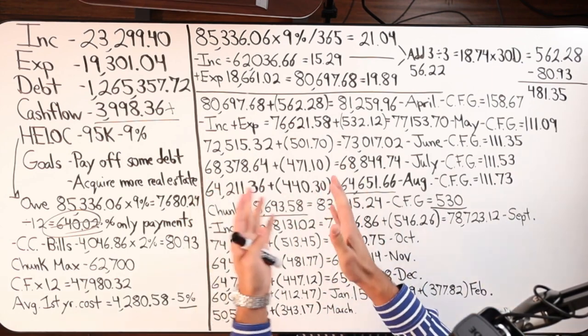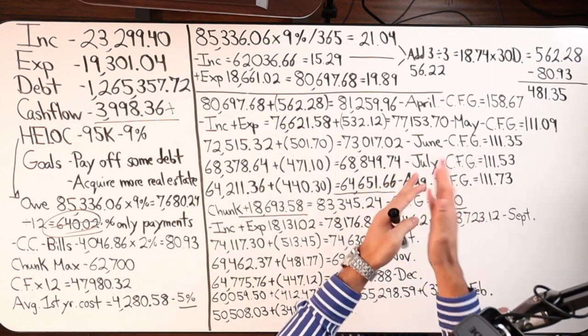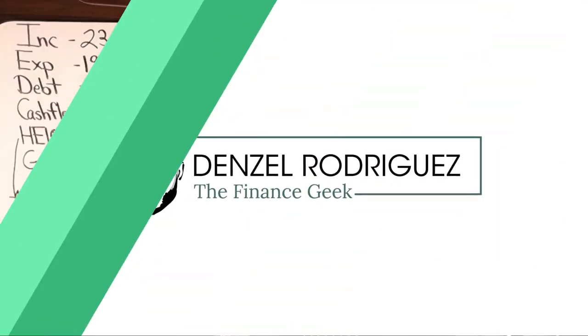You know, typically you're going to want to go with the lower rate amongst all the different tools, but there may be some factors as to why you would go with a higher rate. For example, maybe you're looking at two different HELOCs. This one's at 9% and this one's at 7%. So you're like, let me go with the 7%.